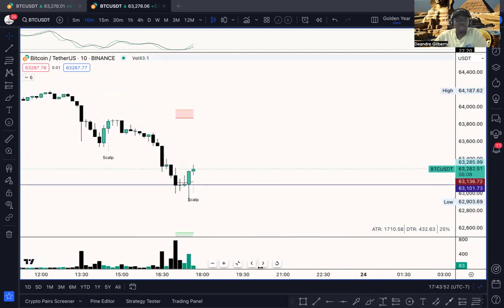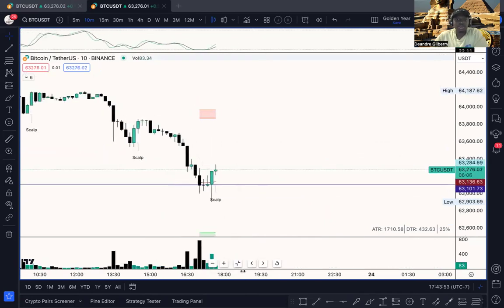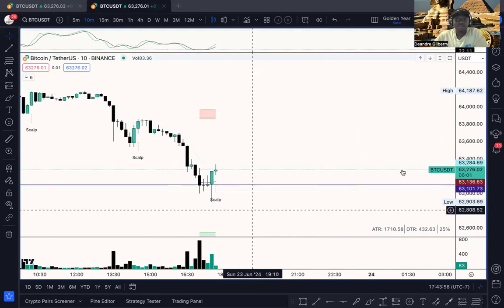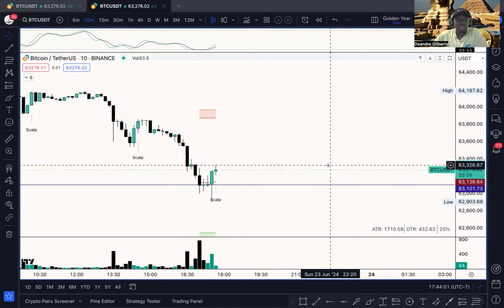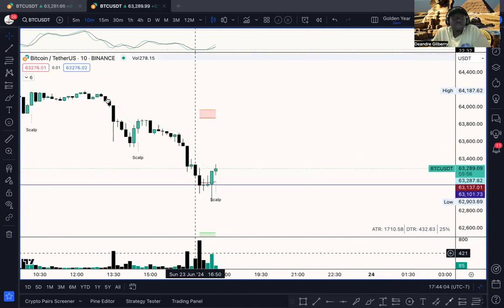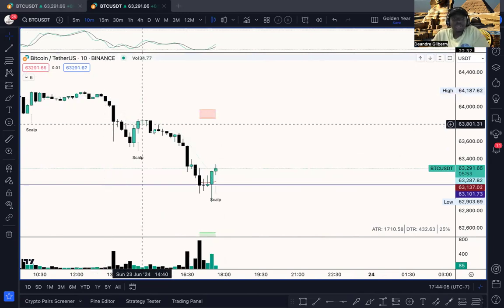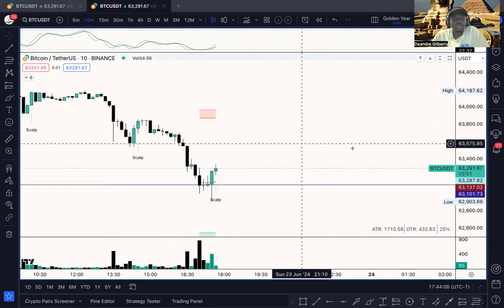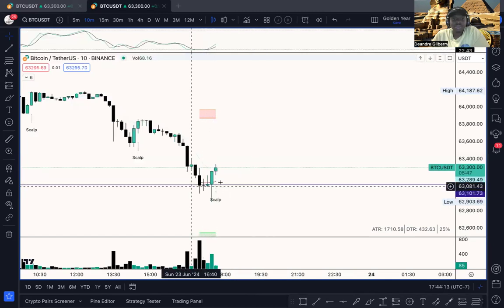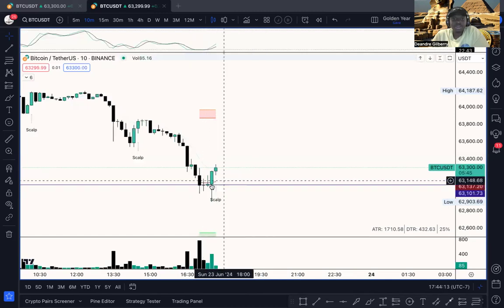But checking that Bitcoin right now, 10-minute time frame. Obviously, this is a very low time frame. I usually don't stay on these time frames because it's extremely low. Lots of price action can happen, lots of choppiness, all that. But I just wanted to show that this is a key level here that I did buy the dip on.